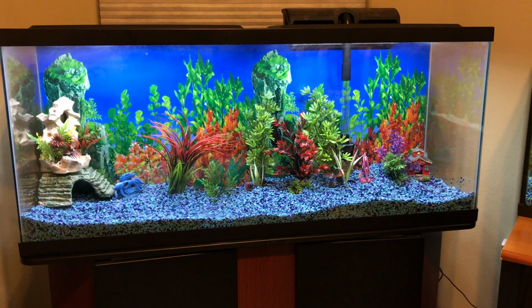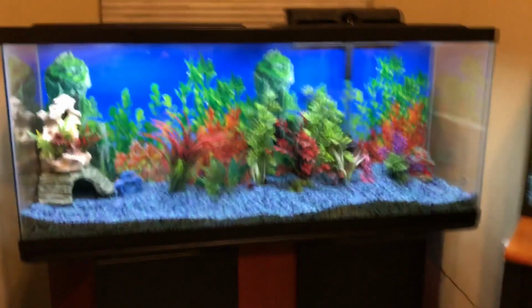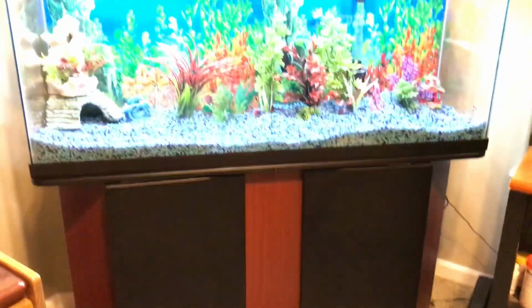I'm not going to be keeping all this decor in here. I'm going to be taking most of it out. But there's the filter. It also came with the heater and then a whole bunch of other stuff like I showed you. The stand is right down here. Sorry for that bad quality real quick, but just basic stand.